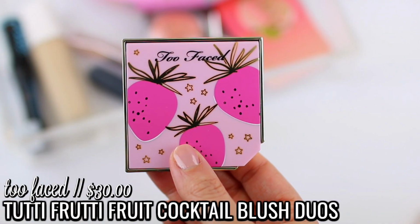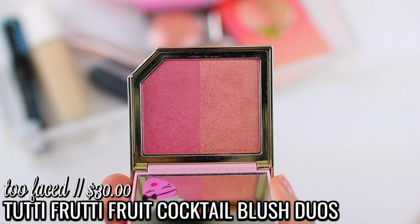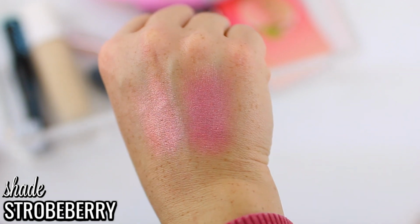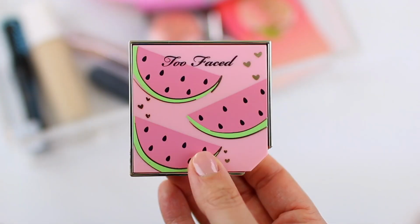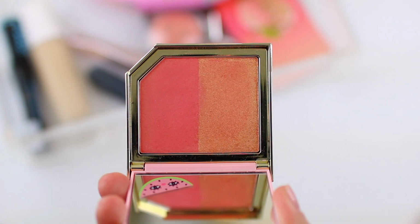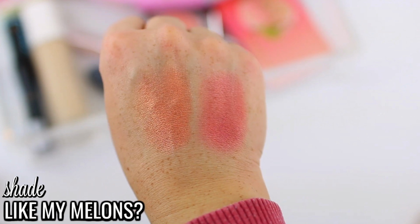These are the Too Faced Tutti Frutti Fruit Cocktail Blushes. I think these are so much fun. These are really going to be ideal for you if you like an intense shimmery or glowy blush. They do have shimmer in them. Some of them have actual glitter in them, which can translate to the cheeks. So if you are into matte blushes, these obviously are not going to be for you. But if you like a good glowy, intense, shimmery blush, I think you would love them.